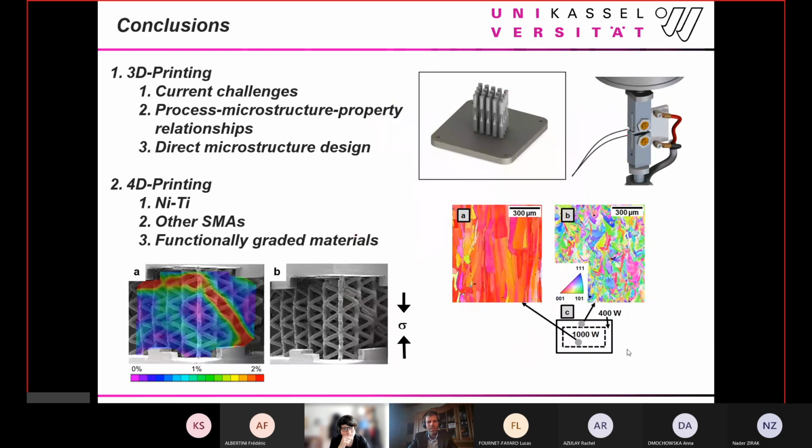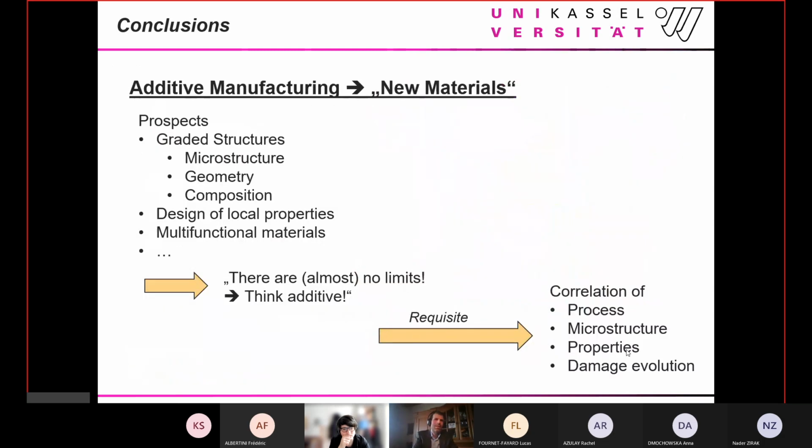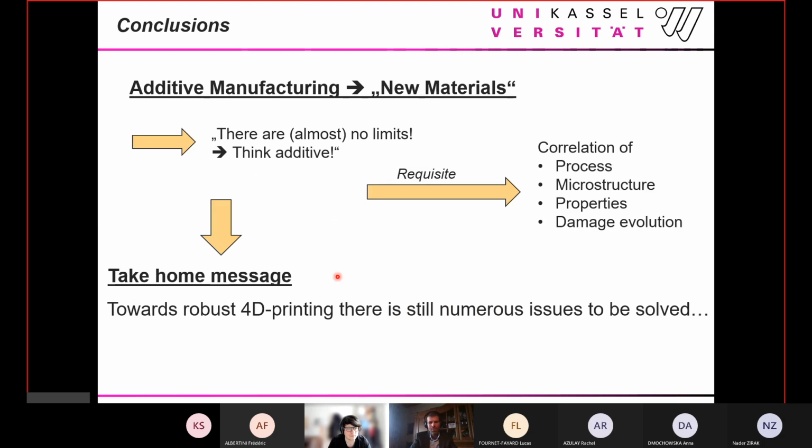Okay, so that's all for today. As a summary, the slides I showed before: we have the ability to print really unique microstructures. We have to think additive, as I said before. So this, of course, is a prerequisite for all the things we want to obtain and establish in the future. And in my eyes, right now, 4D printing is still, of course, a complex topic, but it's the right time to start in the field. And that's all from my side today.